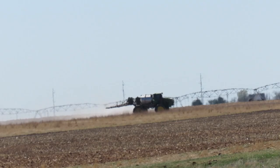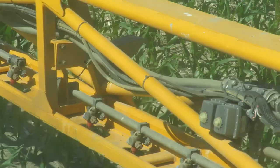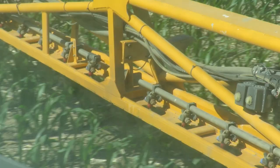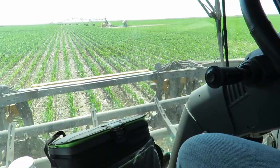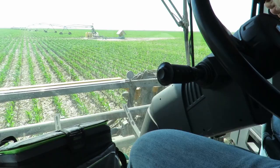Farming's not quite as profitable as it was 30 years ago. That's why whenever you say 3,800 acres is a lot, that's what it takes. Some of these smaller farms, I don't see how they turn a profit, enough of a profit.